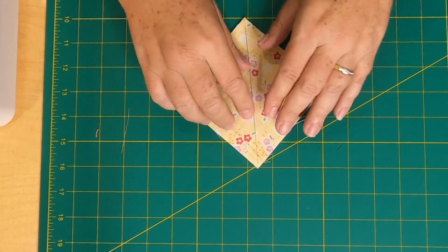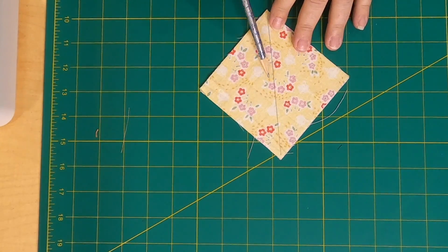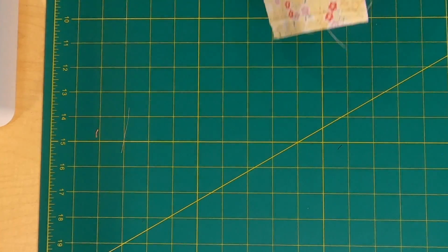And then you're going to sew down each side, a 1/4 inch seam allowance on each side of that drawn line. You're not going to sew on the line, you're going to sew to each side of it. So I'm going to do that really quickly and then I'll show you what we do next.